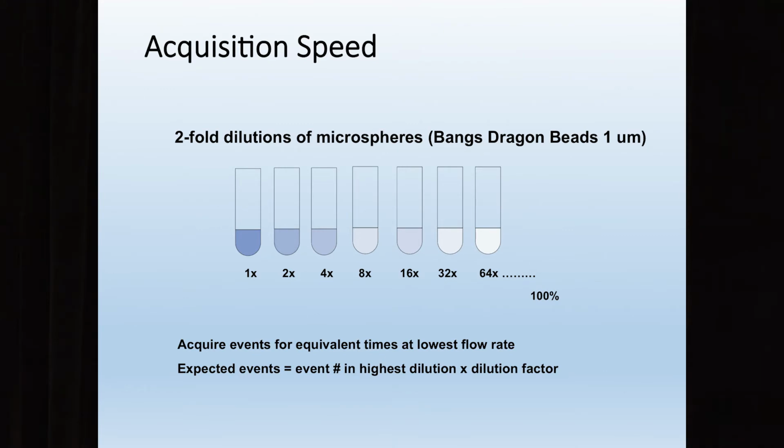This is how we did it. We took Bang's beads, dragon beads. They're 1 micron, really bright green beads. And we made an initial dilution because they're so concentrated. So I just kind of took 100 microliters into a mill. And then I made serial dilutions of that, 2-fold serial dilutions up to, I think, about 512 or something like that.